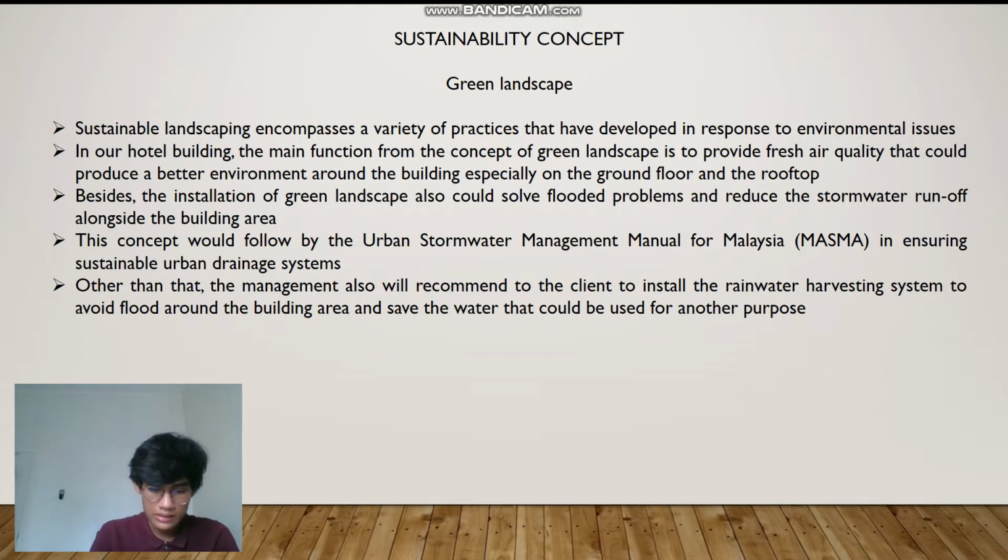Secondly is the green landscape. Sustainable landscaping encompasses a variety of practices that develop in response to environmental issues. In our hotel building, the main function of the green landscape concept is to provide fresh air quality that could produce a better environment around the building, especially on the ground floor and the rooftop. Besides, the installation of green landscape could also solve flooding problems and reduce stormwater runoff alongside the building area.